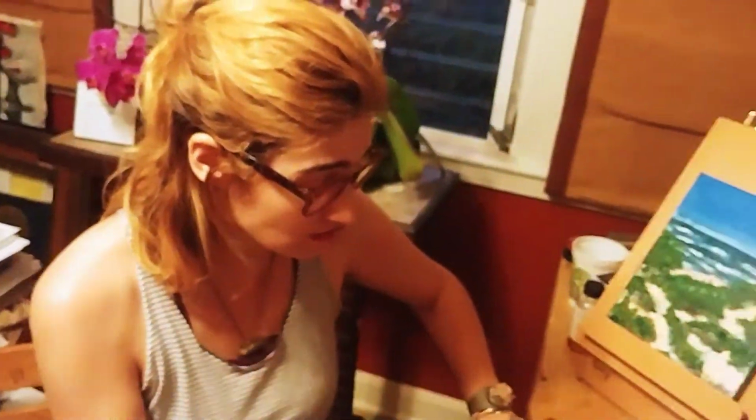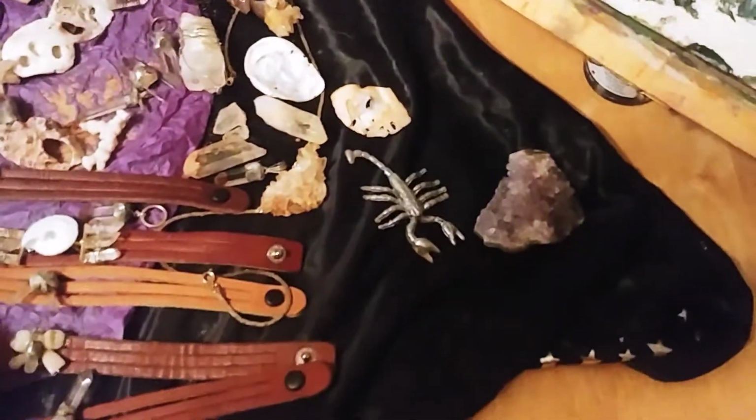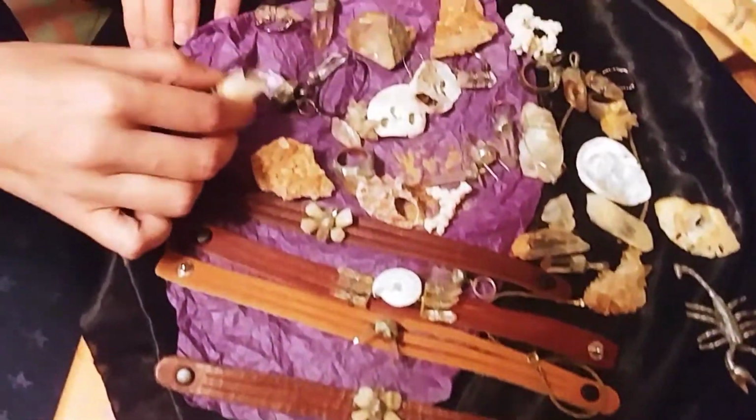As well, I also do some ceramics and jewelry making with quartz and different mixed media materials.